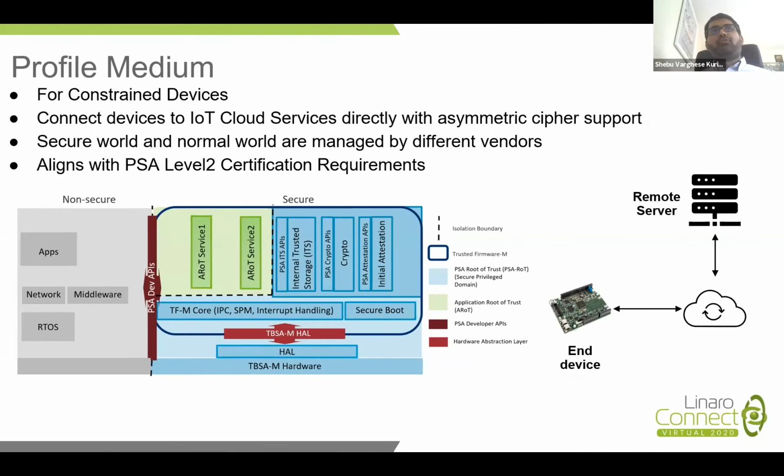If you now move on to profile medium, this is again aiming at constrained devices, but slightly richer devices compared to what profile small is targeted at. These sort of devices would typically try and connect to the cloud services directly rather than going via a gateway. And this means that there should be more security inbuilt in these devices compared to a device that is aiming at profile small. Still, it provides enough functionality to meet the PSA level 2 certification requirements.